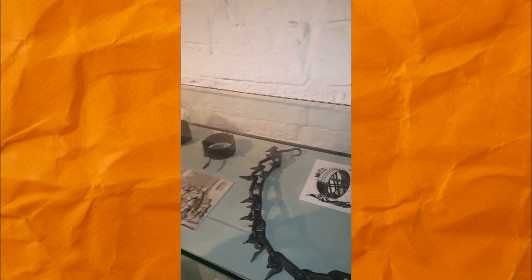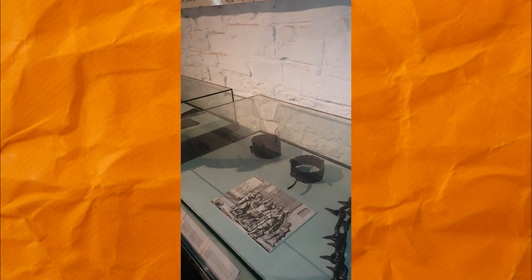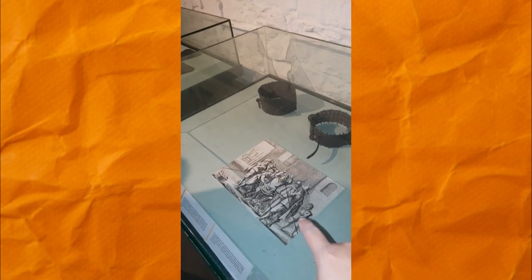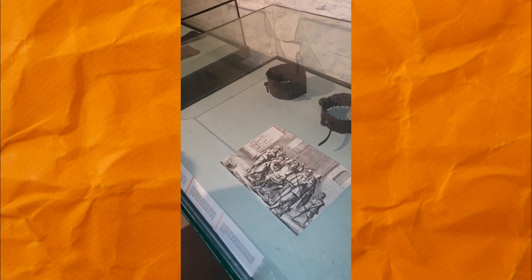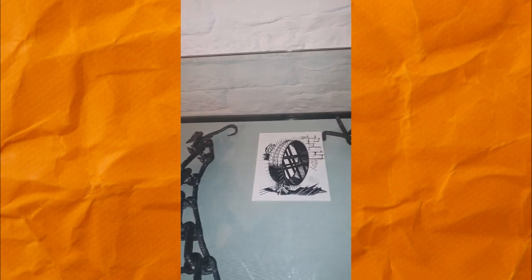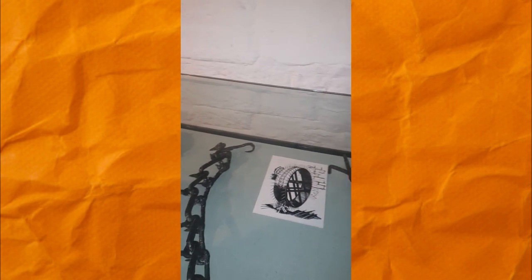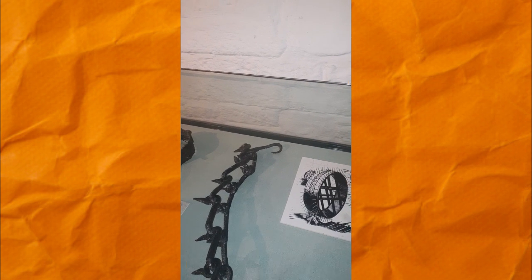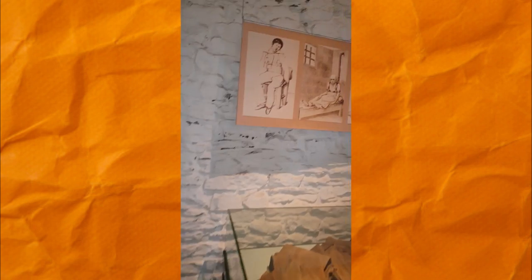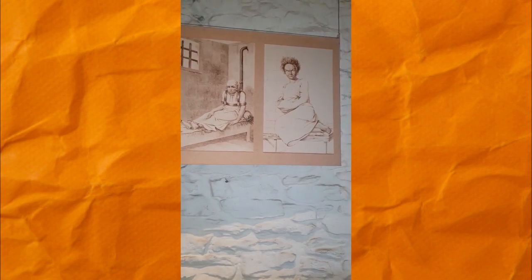I like the thorn. It's also this one. So this is how they use it. It's so nice. They put it that way. And then, also this one. Okay, this is like a big chain with also big twine. This one.